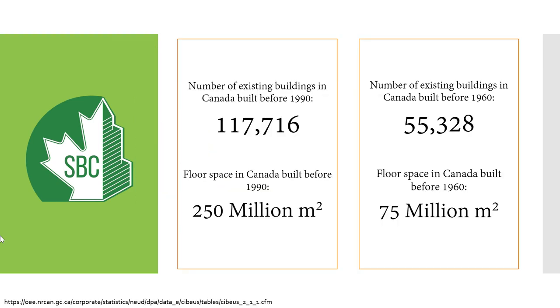Now, one thing that we've noticed in the last few years is that there's been a huge focus on new buildings, but we have millions and millions of square meters of existing floor space in Canada that was built many years ago and is as yet not energy efficient. Some of it has been retrofitted, but a huge amount of those buildings are ripe for addressing with new technologies. There are, according to NRCan, 117,000 buildings that were built before 1990, which represents 250 million square meters of floor space. There are 55,000 buildings that were built before 1960, 75 million square meters of floor space.